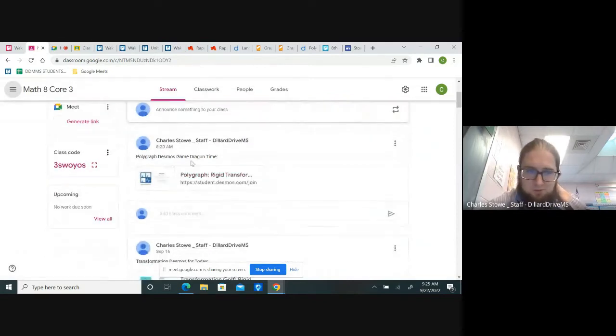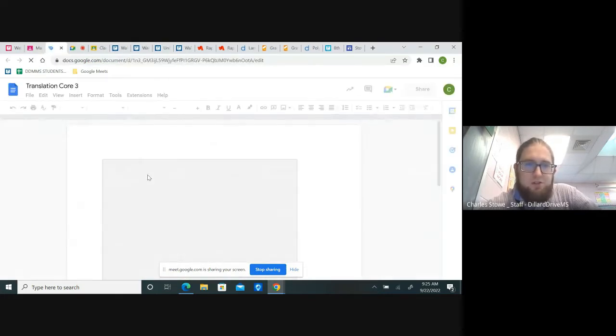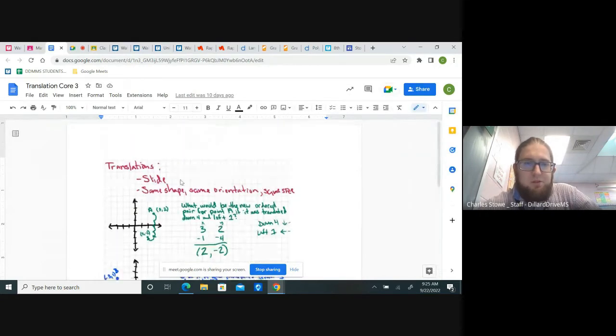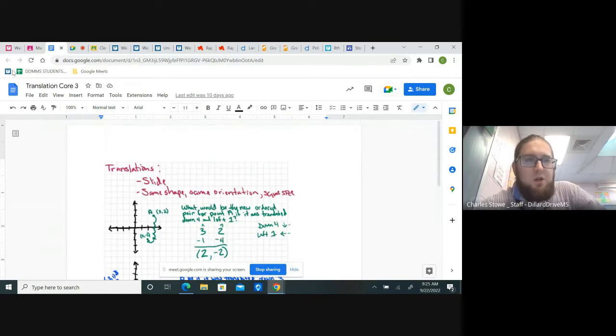So here's an example of Core 3. We did a Dragon Time activity today, Desmos. But here again, notes. So translations, for example. I put the notes up so they have something to use. And sometimes I throw in little drawings like that drawing of a fish. Okay.